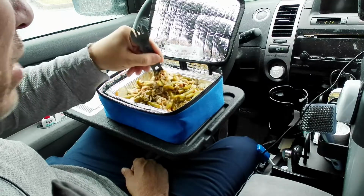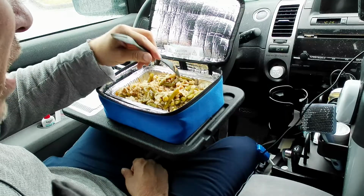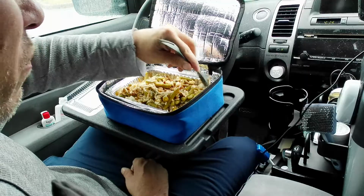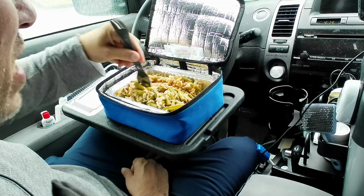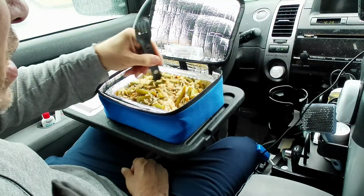Again, this is pretty much the simplest way for me. It doesn't mean it has to be the only way for everyone. You might be better served using a camping stove or something like that. But for me, this is the easiest way, guys. It does take a little bit longer, but it's convenient.